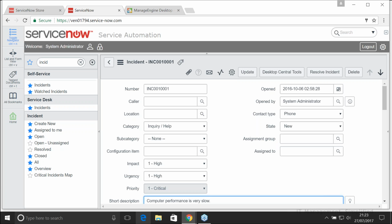So in this case, I will not perform any manual activities. I do not have to commute to the user's location and open his task manager. I do not have to open any other new product. But instead, right from my incident window, I will take remote connection of the user's computer. So let me show you how. By making use of DC's remote control feature, you can take the remote connection.